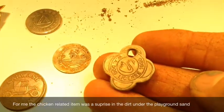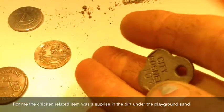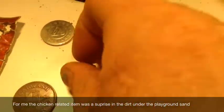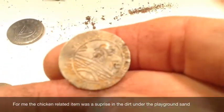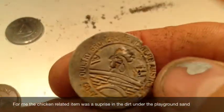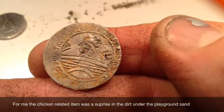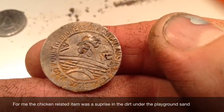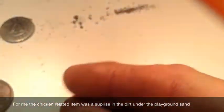Now this is my first dog collar, like a dog tag, and this is quite cool. That was an unexpected find. It says Poultry Growers of Western Australia Co-op Society with a rooster over a bridge. Yeah, found that in a playground.